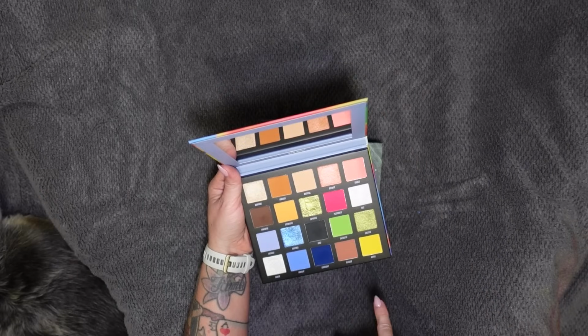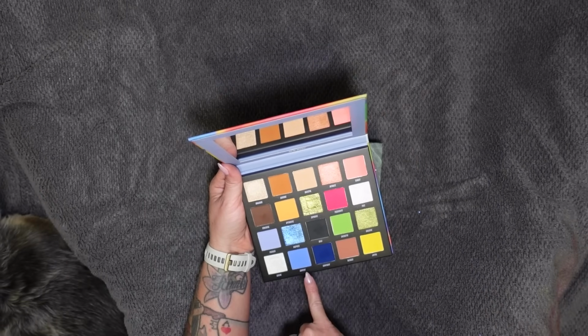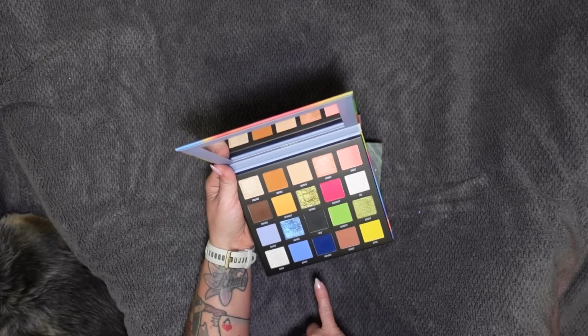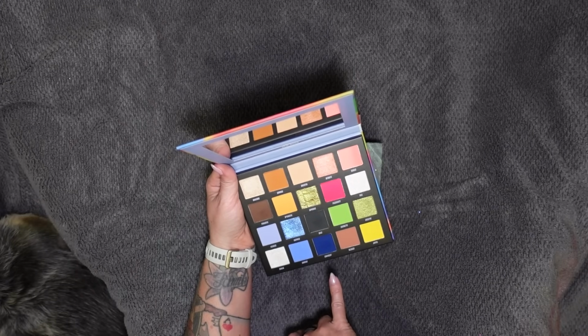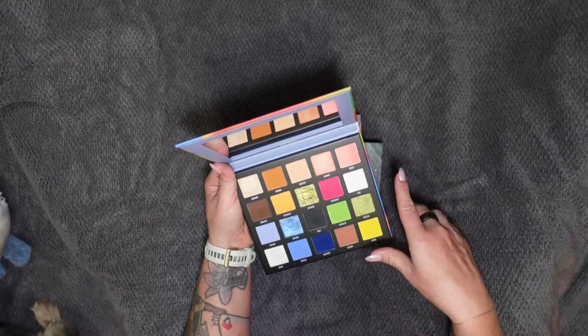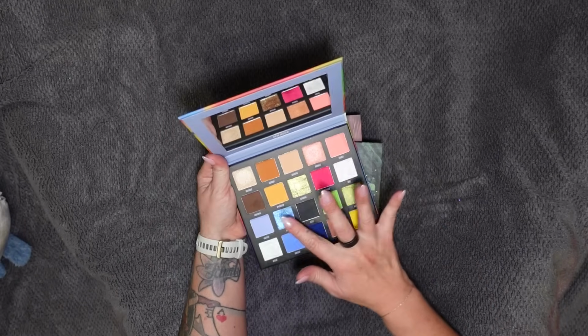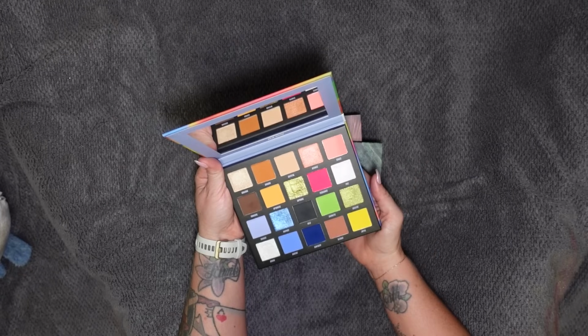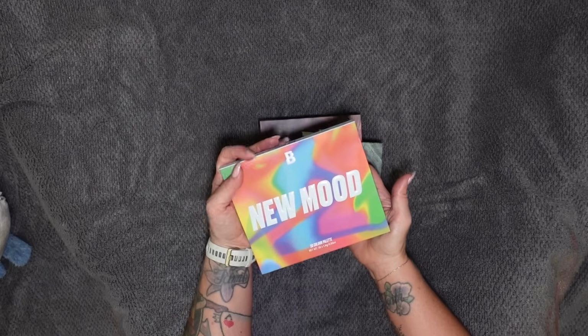New Mood. The hot pink, really pretty. The mustardy yellow is interesting. The blue. Did I even use this palette? It looks like I did a neutral look, but I didn't really play with it. Did I not like this? I mean, the shades are pretty. I don't know that I'm in love with it. I think I'm gonna get rid of this. I did not see that coming.